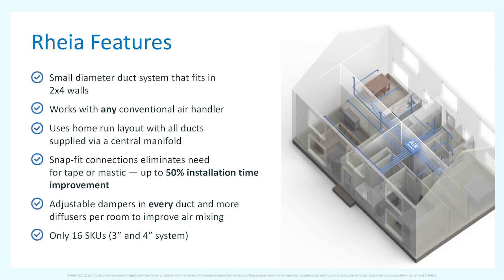That saves a massive amount of time. And it's also a better performing solution from an air tightness perspective. We describe ourselves as near airtight. I wouldn't say absolutely airtight because that's not true, but the amount of leakage we get is very small. And we can very easily meet Energy Star requirements for duct leakage in a house.